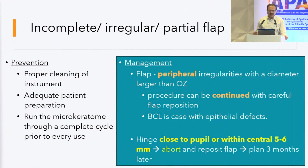Whenever we encounter such irregular flaps, we need to analyze what is the zone we need to treat, and whether we are getting the right stroma to ablate. If we are getting the right stroma, we can reduce the treatment zone from about 6 to 5.5, and if we are able to complete it in that zone, go ahead with the procedure and reposit the flap back. But if the flap is very small and you don't get the right edges or the right stromal bed to go ahead, it is better to reposit, abort the procedure, place a BCL, and later you can comfortably plan a surface ablation over this, or maybe take a cut deeper than the plane you have already attained.